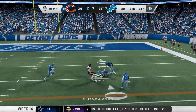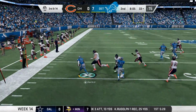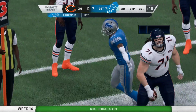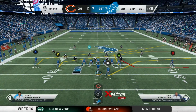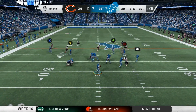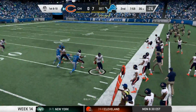So here's Trubisky on the next drive, throwing out to the right side, and it's going to be picked off. That is Chris Harris Jr. And, man, part of the reason why our defense is playing so well is because this secondary has really shut teams down. I mean, I haven't had a 300, 400-yard passer on me at all this season. And really, I mean, this secondary has just been carrying us so far.